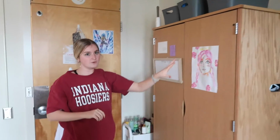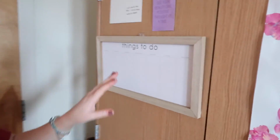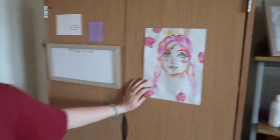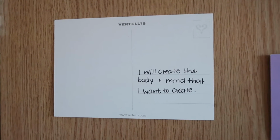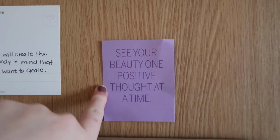We'll start with the decor right here. I have a things to do board if I have things to do. I also have this picture that my friend Grace, my videographer Grace, and my other friend Olivia painted of me. It's a self-portrait. I wish I looked this way. Go stand by it. Same pic. Then I have some affirmations here. Did you make that yourself? I did. And that was from the gym during Celebrate Every Body Week.